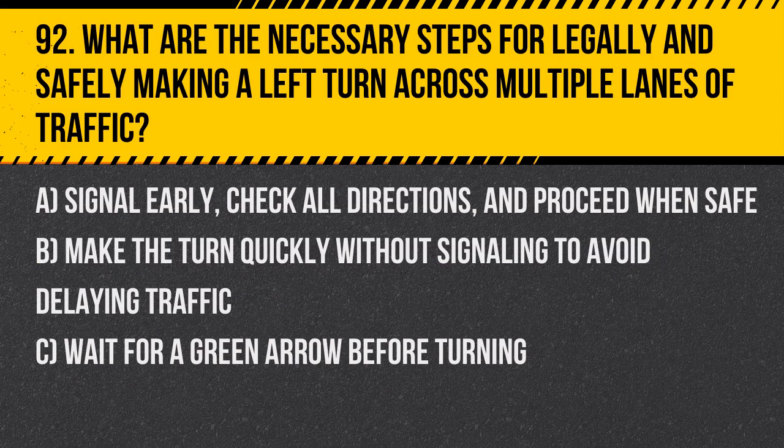Question 92. What are the necessary steps for legally and safely making a left turn across multiple lanes of traffic? A. Signal early, check all directions, and proceed when safe. B. Make the turn quickly without signaling to avoid delaying traffic. C. Wait for a green arrow before turning. Answer A. Signal early, check all directions, and proceed when safe. Proper signaling and ensuring the way is clear from all directions are crucial for making safe turns.